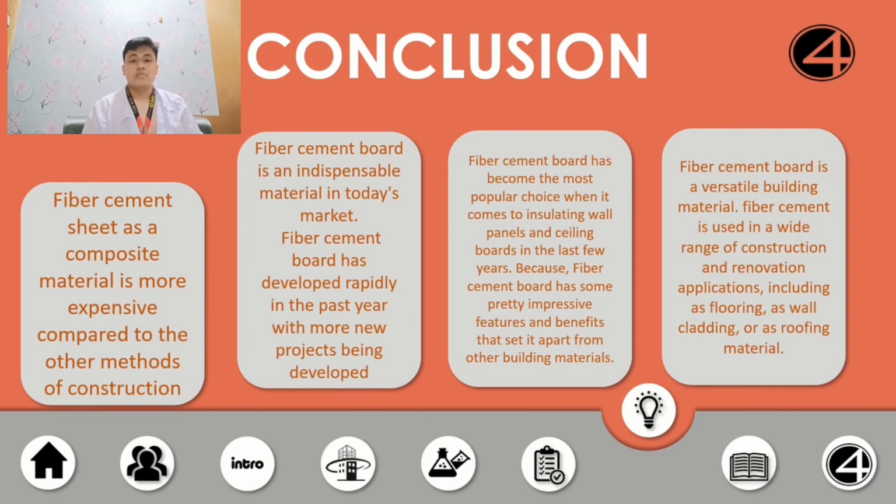This is because it is much more effective than other options available on the market, like fiberglass insulation sheets or even cellulose insulation, because fiber cement board has some pretty impressive features and benefits that set it apart from other building materials. Fiber cement board is a great material for any building project because it has excellent physical mechanical properties, heat insulation property, and fire-resistant property, which is very effective for safety purposes. And not only that, it can be used for interior decoration after being processed into finished products, with variation models, specifications, and aesthetic designs.